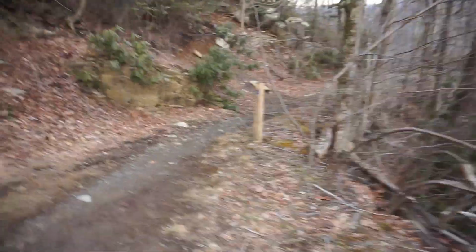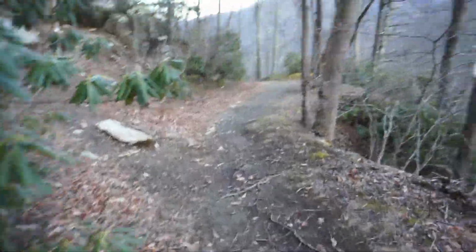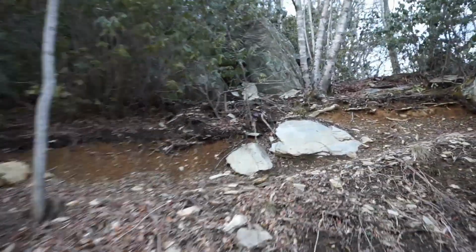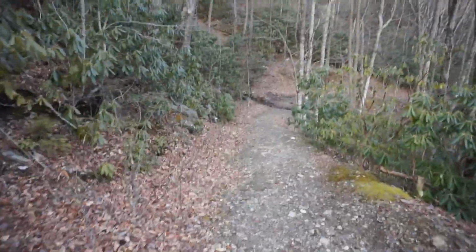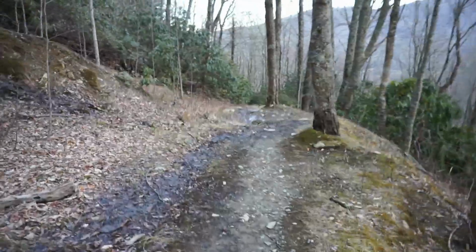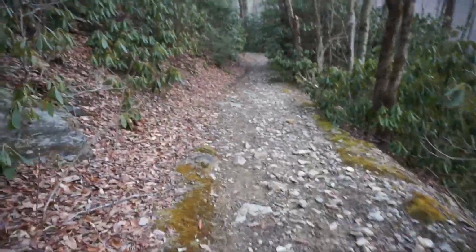All right, staying right, here we go. I think this might be one that's a dead end. You just shoot off and come back. I'm not 100% sure though. There's a little shoot off trail right there. Staying to the right. Still going steady downhill. Steady downhill.